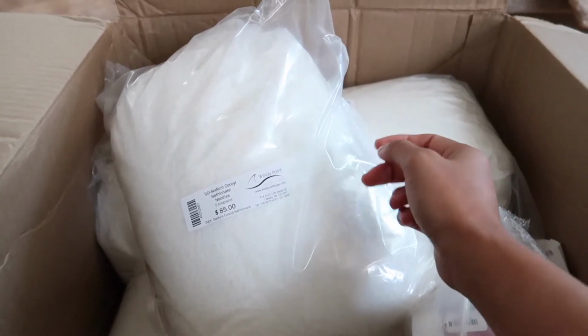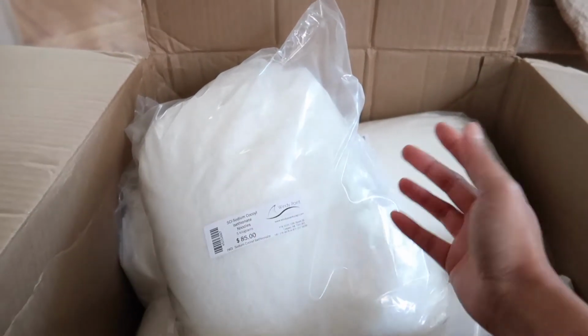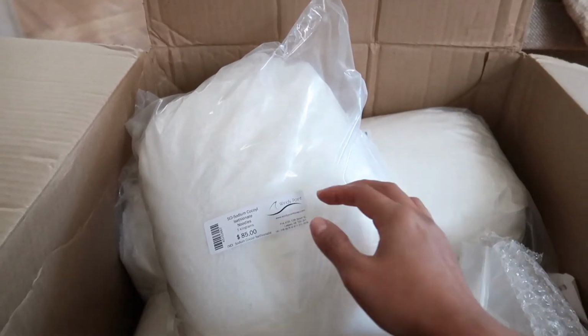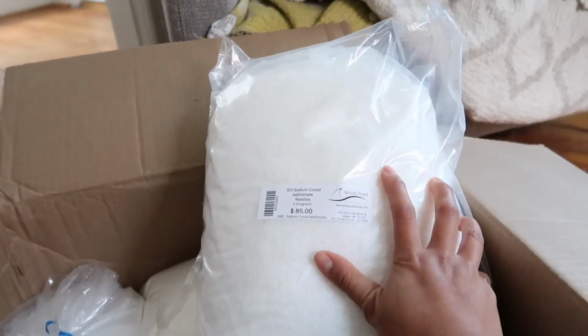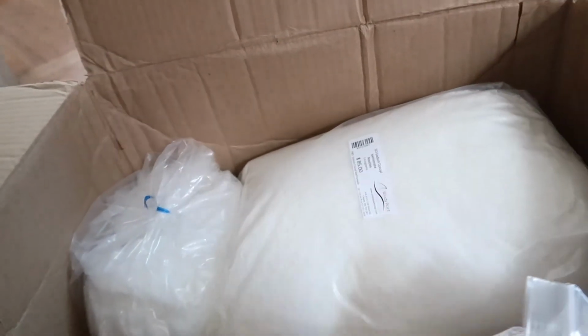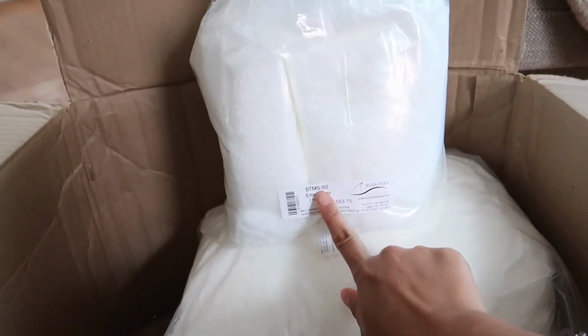And what's even better is that it's a more natural alternative to what commercial shampoos and scrubs use. It's derived from coconuts, so it's super gentle, a little bit more natural, and I go through the stuff like crazy. I actually ordered 20 kilos of this, so lots of that stuff in here. See, there's more bags.